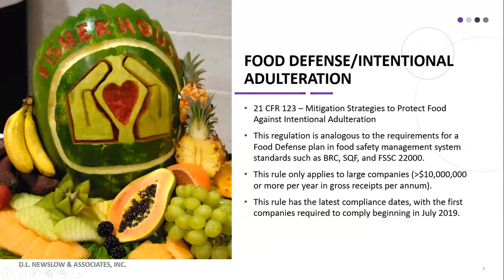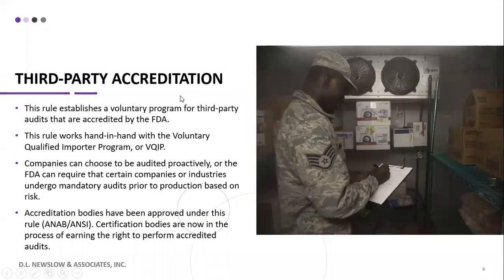Okay, last but not least, there is a rule on third-party accreditation. What this rule establishes is what is in most cases a voluntary program for third-party audits that are accredited by the FDA. So what you would do as a company is you would say, hey, FDA, come audit me voluntarily. I want you to come look and see everything that I'm doing right. And then I can basically send food to the United States much more easily.